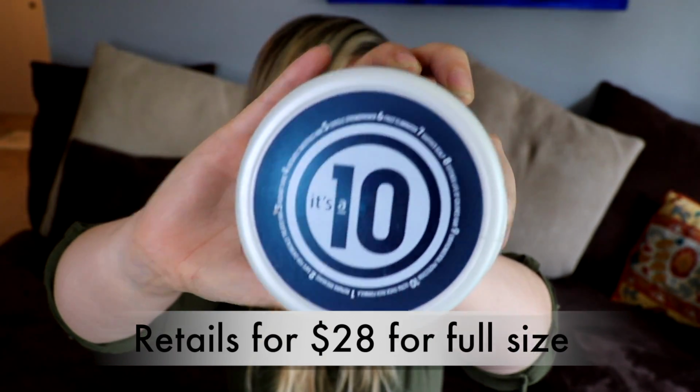My only hair favorite for these past few months is the It's a 10 Potion 10 Miracle Repair Hair Mask. It's a 10 has a few hair masks, and I specifically like this one. It's the Potion 10 one. It just is a little bit more of a hydrating, luxurious type of hair mask. So if you're having really dry ends or dry hair or just frizziness, this really helps out with making your hair feel so much softer and so much nicer, and I've been a big fan of it. I've been using this quite a bit, and on top of that, it just smells so nice. It smells so divine. So your hair is going to smell awesome if you use this product, and it is so good.